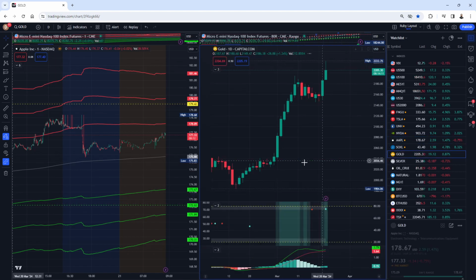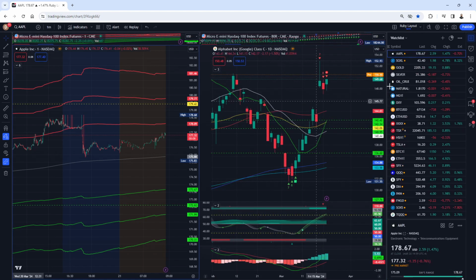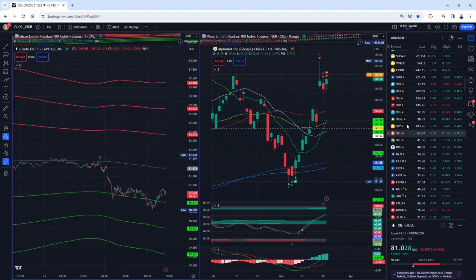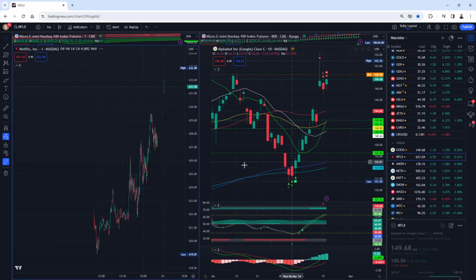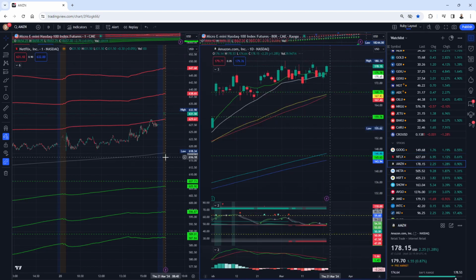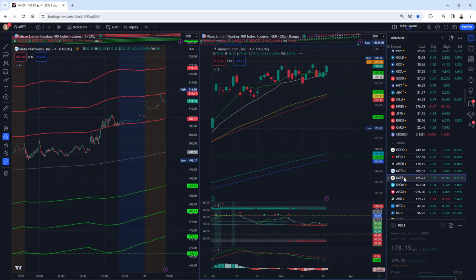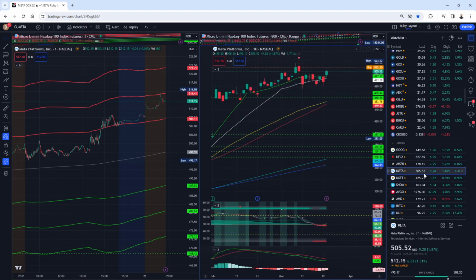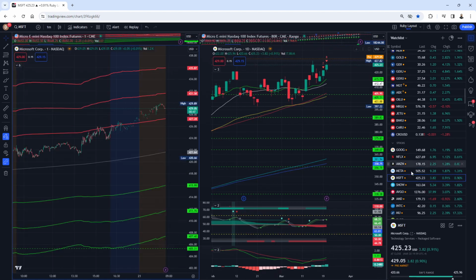All right. And let's see other good stocks here. Google. Let's look at Google here. Here you go. Google near sell zone. Not interested here. Netflix also should be near sell zone. It is. Amazon. All these stocks are pumping near sell zone. Just wanted to quickly show you. Meta also near sell zone. Microsoft. Nice pump, also in the sell zone.